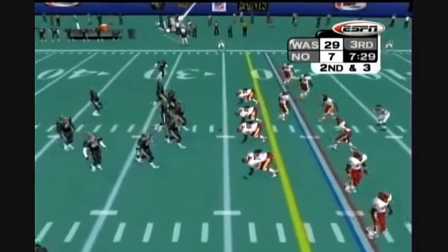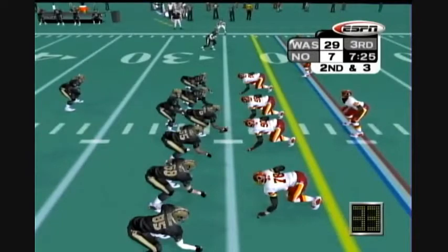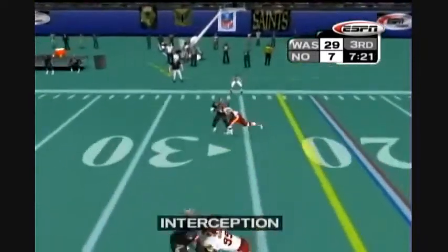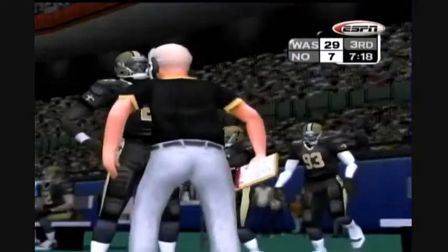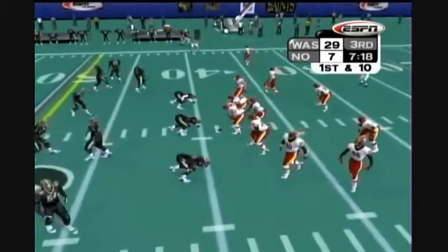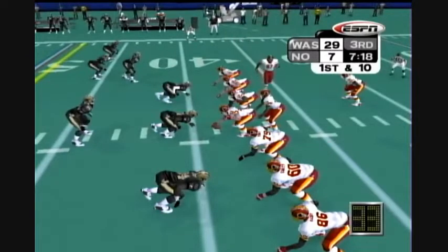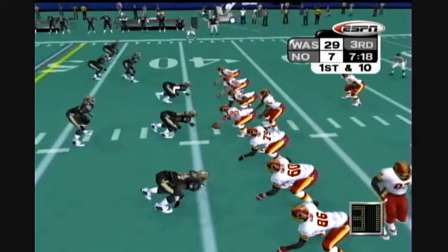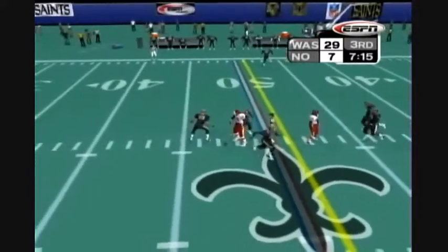Second down and 3 to go. The D shows a 4-3. Brooks, interception. Barely brought down at the 38-yard line. It's his first interception of the game. Washington ball. That really wasn't a bad pass, just a great play by the defender. Pass play. It's dropped. Incomplete.